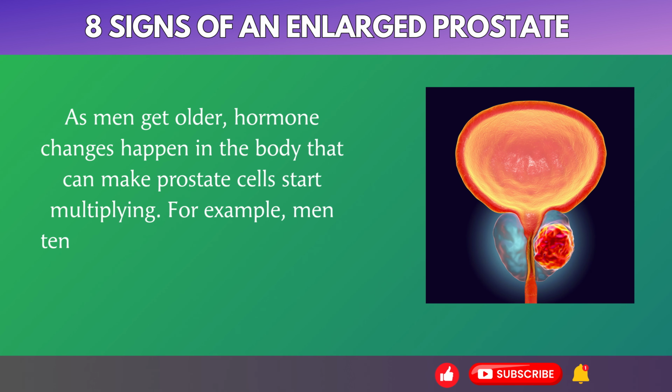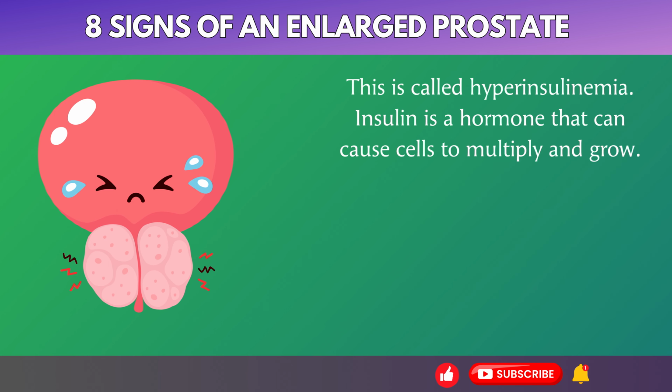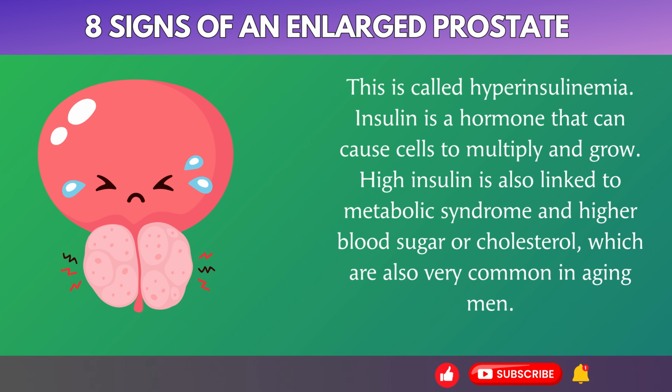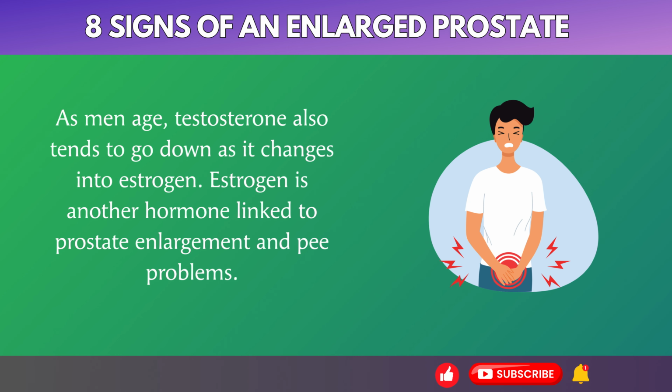As men get older, hormone changes happen in the body that can make prostate cells start multiplying. For example, men tend to have higher insulin levels as they age. This is called hyperinsulinemia. Insulin is a hormone that can cause cells to multiply and grow. High insulin is also linked to metabolic syndrome and higher blood sugar or cholesterol, which are also very common in aging men. As men age, testosterone also tends to go down as it changes into estrogen.